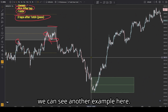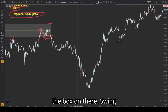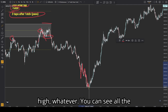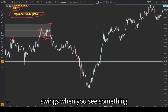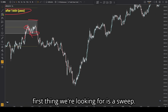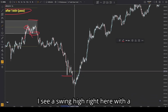Let's see if we can see another example here. Hopefully you can spot it without having the box on there. Swing low, swing high, swing low, swing high, whatever. You can see all the swings. When you see something like this, I want to look for a swing low, swing high with a clear tap. So first thing we're looking for is a sweep. I see the sweep right here. Nice sweep.